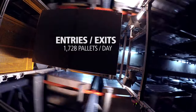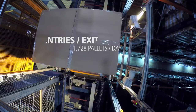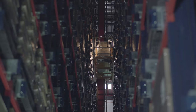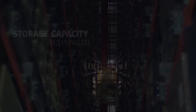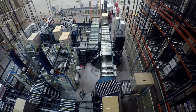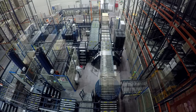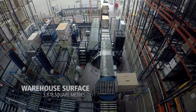This automated warehouse can receive and dispatch up to 1,728 pallets a day of finished product. Its storage capacity is 31,515 pallets. We have multiplied our storage capacity with this warehouse while occupying an area of nearly 3,878 square meters. Now we can finish our orders in just 30 minutes.